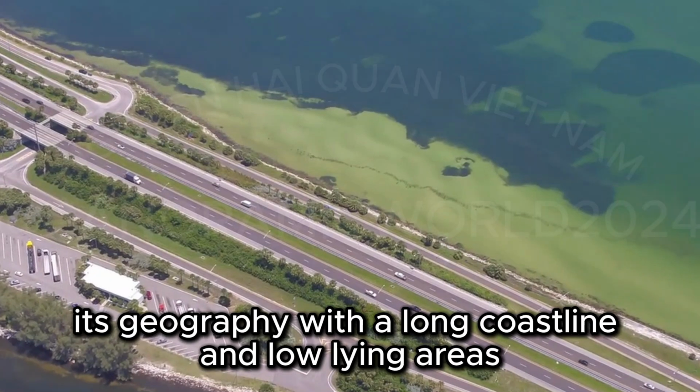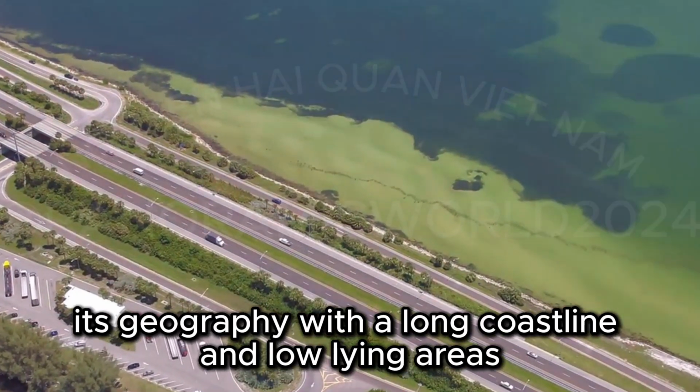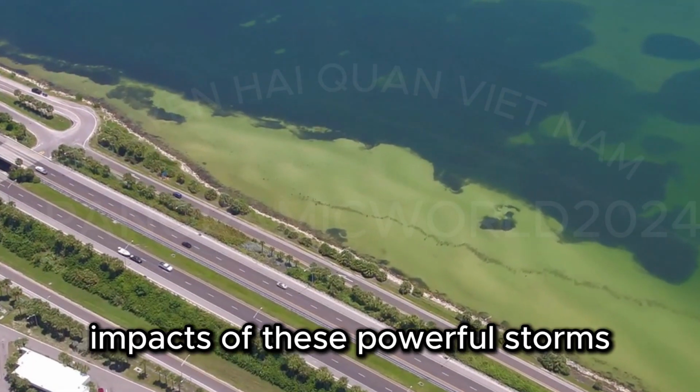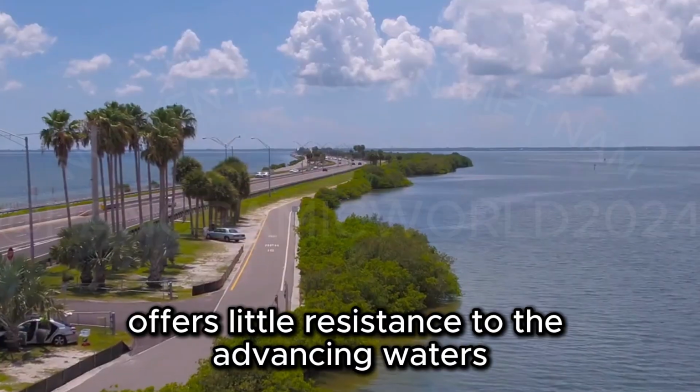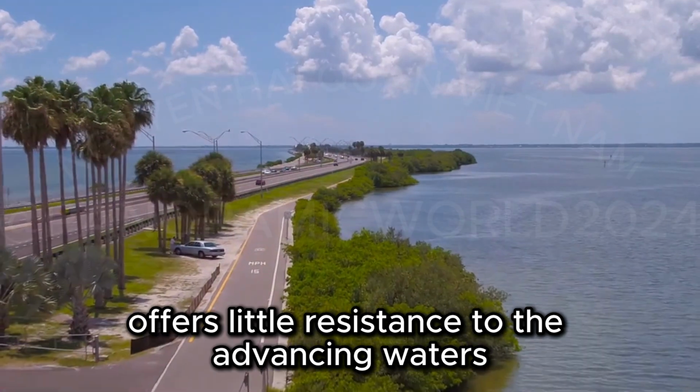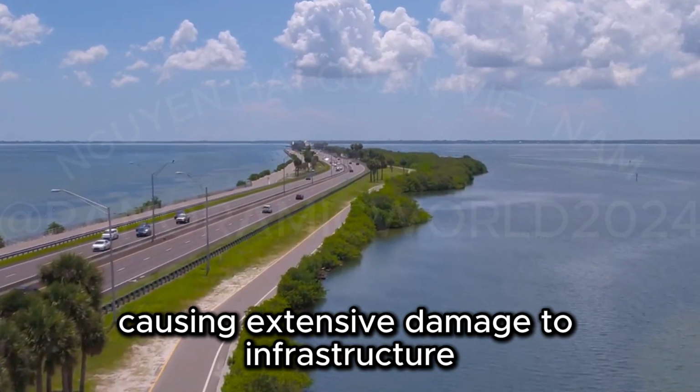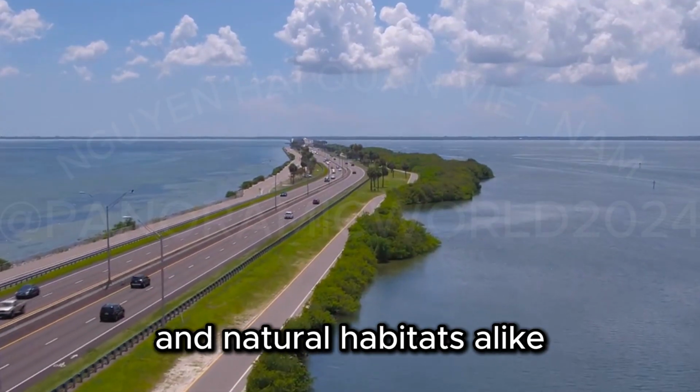Its geography, with a long coastline and low-lying areas, makes it particularly susceptible to the devastating impacts of these powerful storms. The flat terrain offers little resistance to the advancing waters, allowing storm surges to penetrate deep inland, causing extensive damage to infrastructure and natural habitats alike.